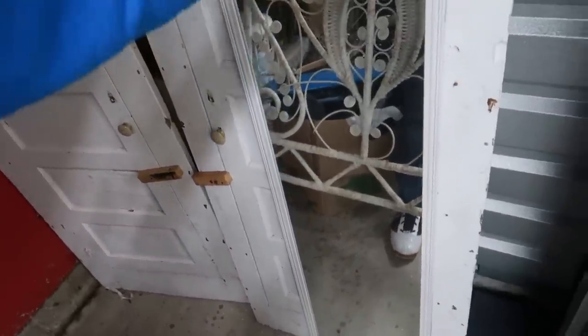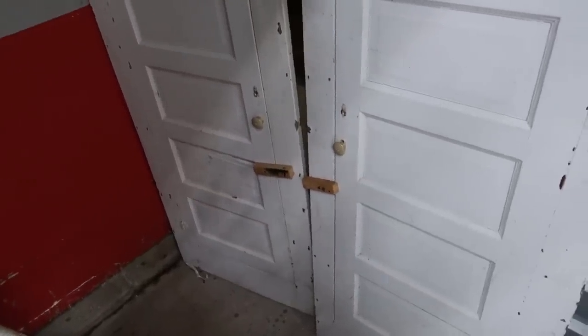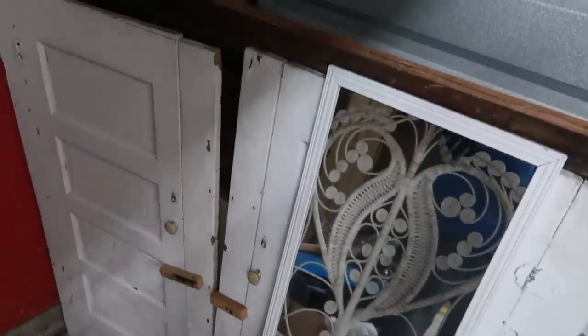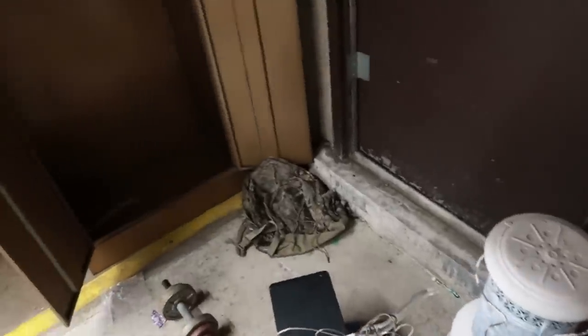What appears to be a couple doors, shutters, barn shutters, maybe the top half of them. Painted. And there's some plywood behind there. So almost done, almost cleaned out completely. It's been an awesome locker, that is for sure.